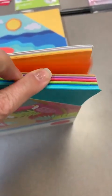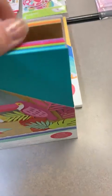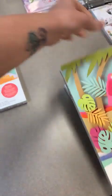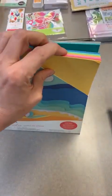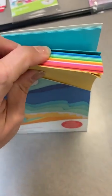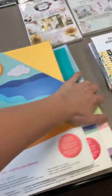So here's your tropical. That was a kind of a taupey brown color, goldish yellow. There's tropical and then summer. These are $24.79 a pack, so less than 25 bucks for 60 sheets. I guess I should tell you that too. 60 sheets in here. Okay, so there we go on those.